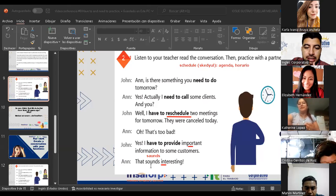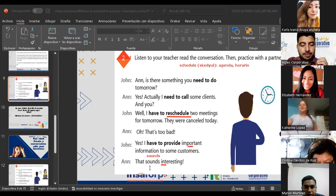Fíjense bien. Si ustedes dicen, that sounds interesting. No digo que ustedes lo dijeron así, ¿verdad? Solo escuchen la pronunciación. That sounds interesting. Y ahora, that sounds interesting. Cambia bastante, ¿verdad? That sounds interesting. Entonces, a eso me refiero, con el tema del acento y la pronunciación, ¿ok?